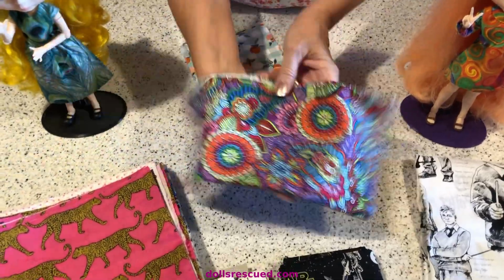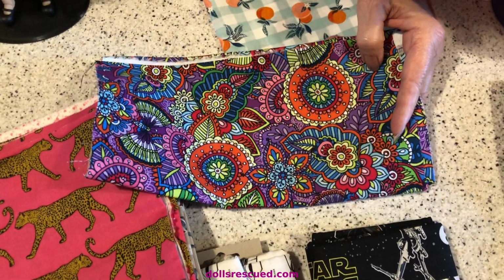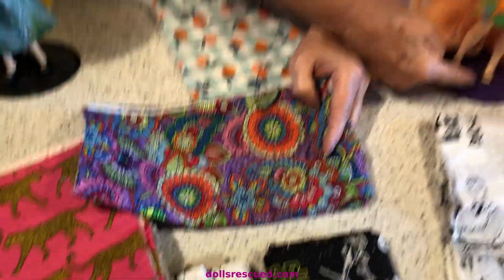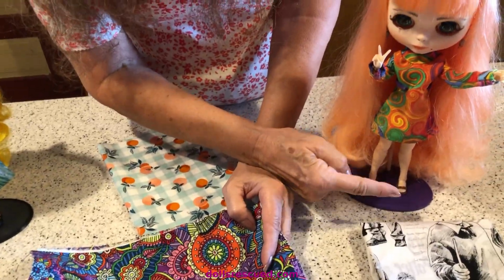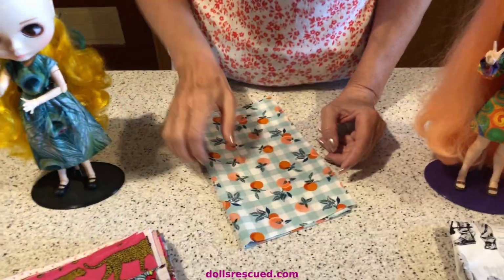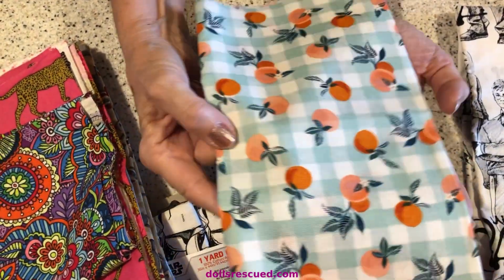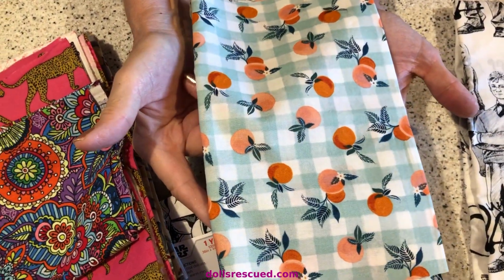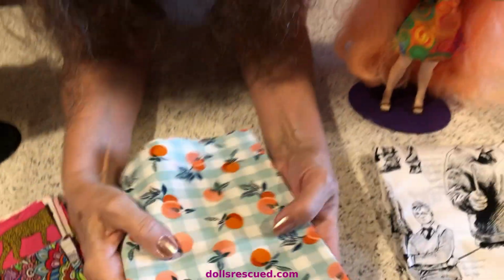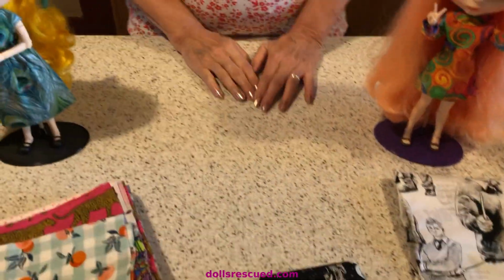Had to have more of this. Absolutely loving this fabric. Actually, I need to make her a shirt out of it. She's already got a maxi skirt made out of that, so she needs some sort of top. And then I got this. I couldn't help myself. Peaches. Her name is Peaches. I thought, well, I'll make her a little something. It's cute enough. So that's all I bought.